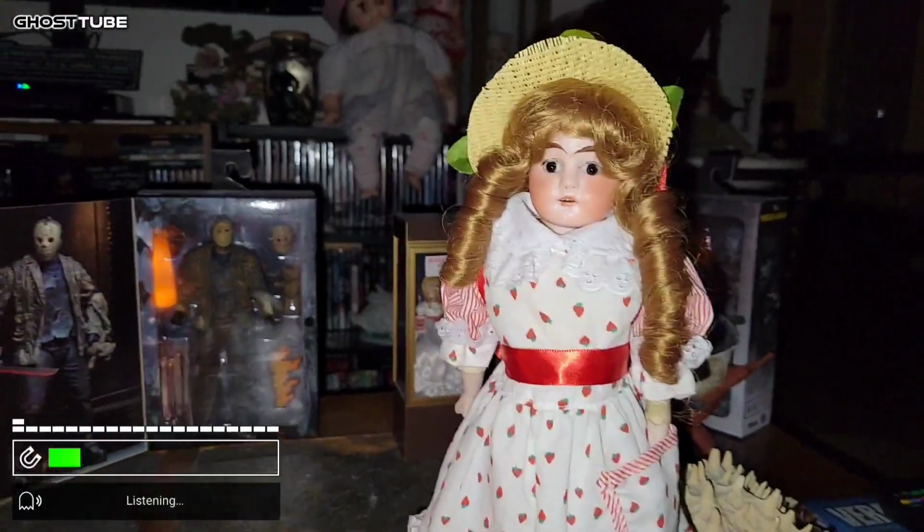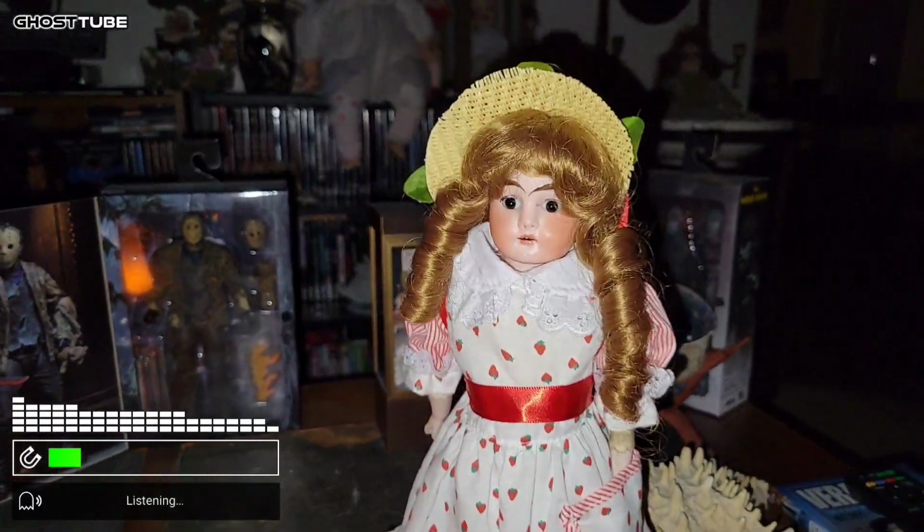And now we're going to do a little session with my new doll. When I got Alice, whose doll I had the session with last week, my friend Cherie slipped in another doll as a surprise. Her name is Emma, and we're going to do a session with her right now. So let's get started. All right, everyone say hello to Emma.